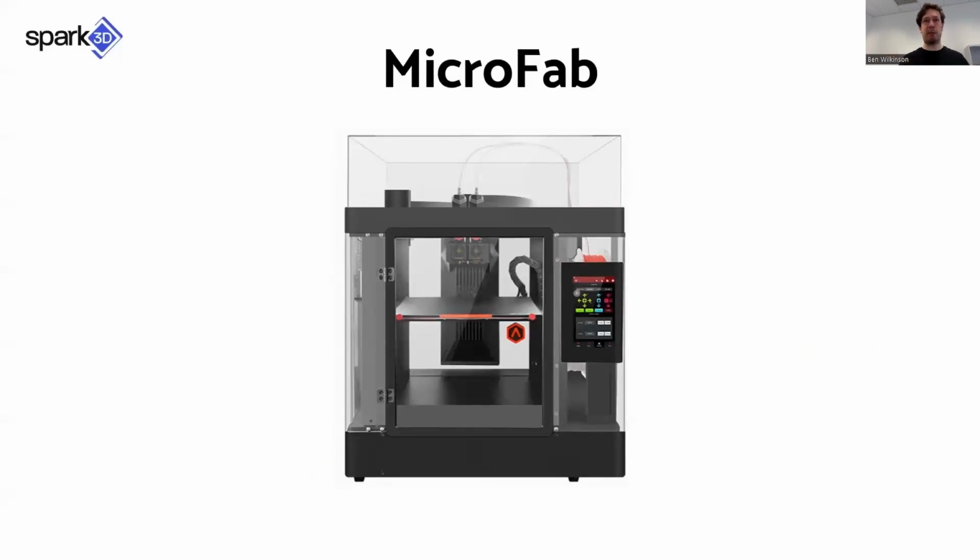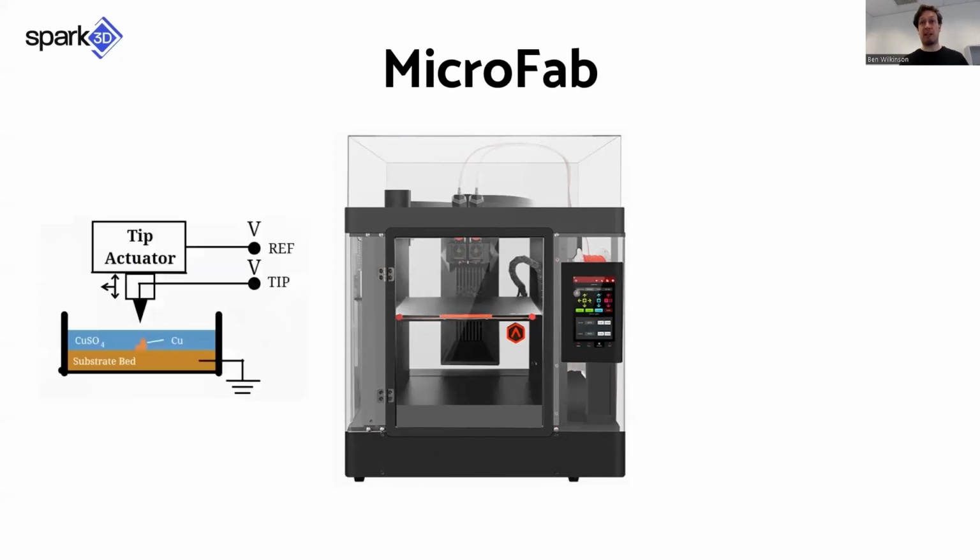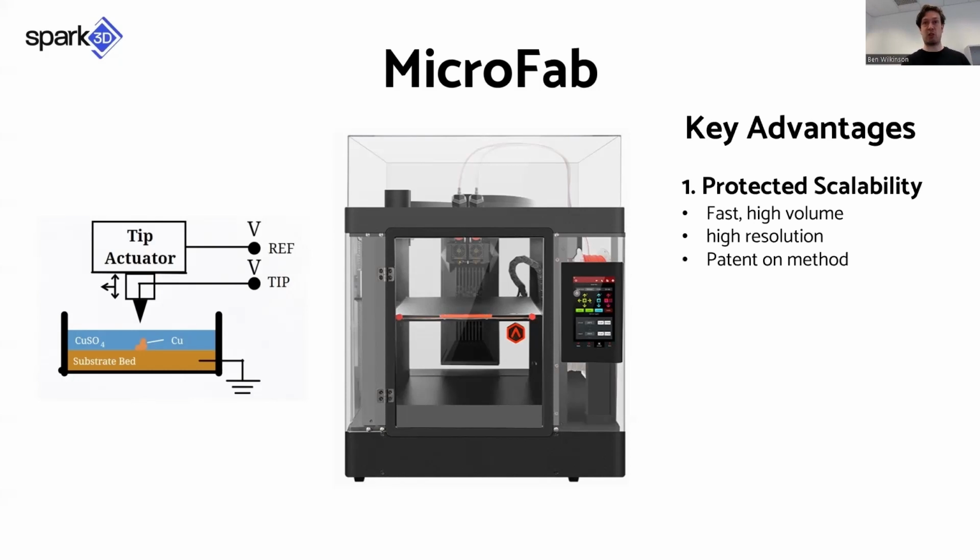This is our MVP printer called MicroFab. MicroFab deposits materials in an entirely new way based on electrochemistry. It uses electricity to deposit metals, ceramics, polymers, and semiconductors. Our number one unfair advantage is that our method is extremely scalable and patent protected. We can print extremely quickly at high volume and high resolution.